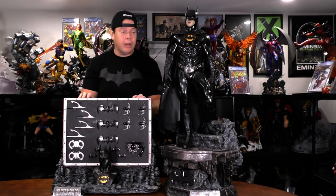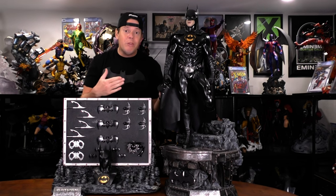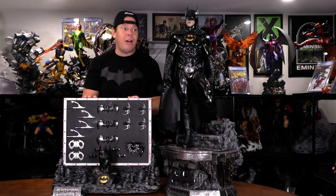This is the only portrait. Every Batman I've owned, almost, has always had an unmasked portrait. This is a movie piece. That would have been huge to have an unmasked Val Kilmer.